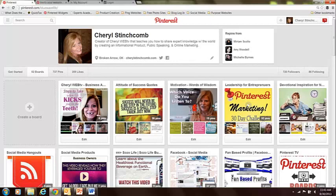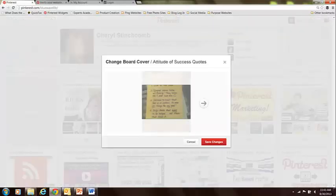Okay, and here's the last thing I want to show you. I had mentioned you need to make sure you can see the face of the picture. And what I mean by that is the face is within these little boundaries here. So if you have a picture that doesn't show the whole thing, it's just really not as appealing. So what you want to do is to change the cover, you hover over the picture, click on change cover, and then you can click through. And so this opening right here is the window or the face of your board.